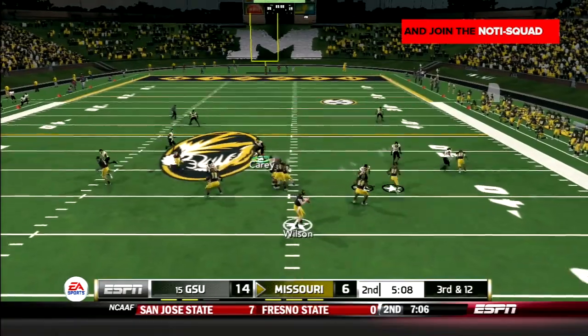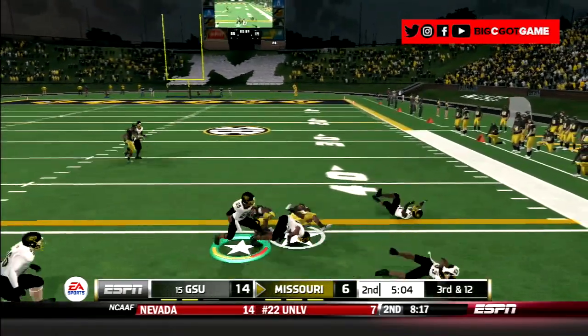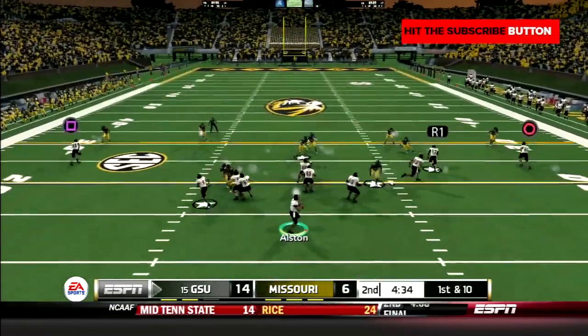3rd and long for Missouri. Wilson with the drop back. He hits Roundtree on the check down. He gets tackled, but gets back up and loses yards. Mizzou forced to punt. 4:35 left in the half.